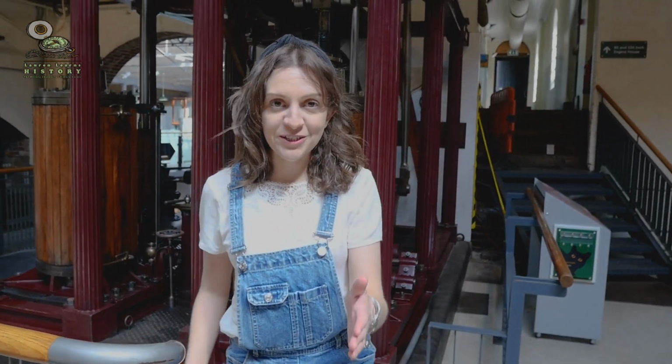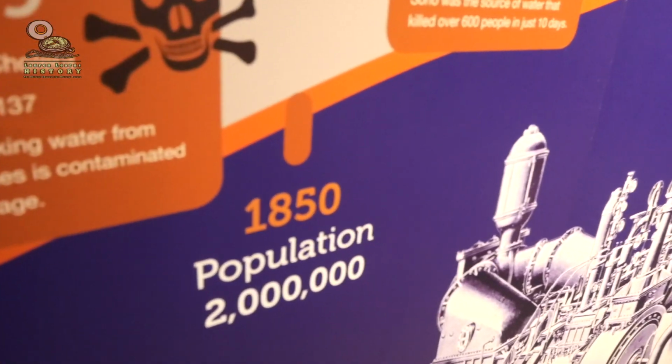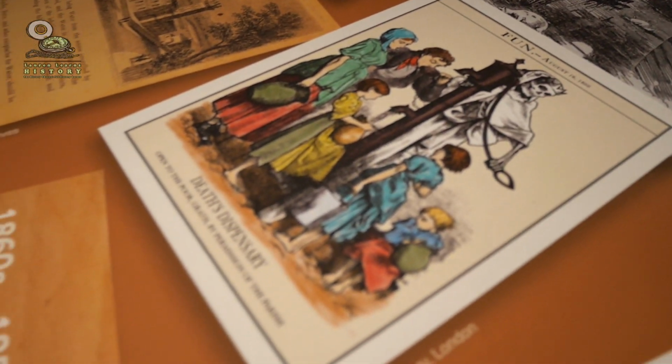Now, in the Victorian times, in terms of water and waste, life wasn't much better. You see, the population of London had risen from around 60,000 people in the Tudor times to around 2 million people in Victorian times. Now, 2 million people produce a lot of waste, and this sewage all ended up in the River Thames, the very same place which water companies were sourcing water from and delivering it, untreated and unfiltered, straight into people's homes.